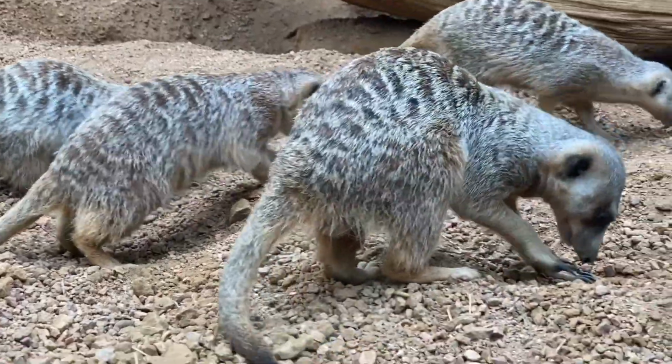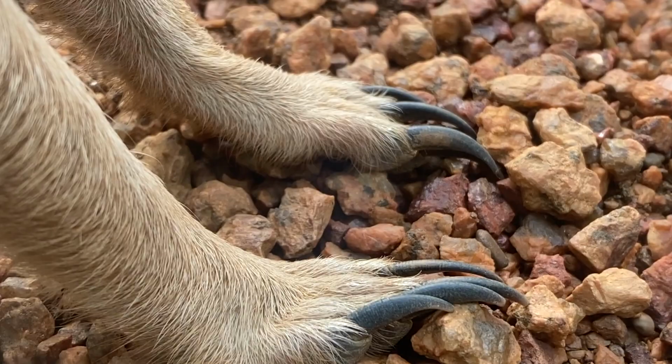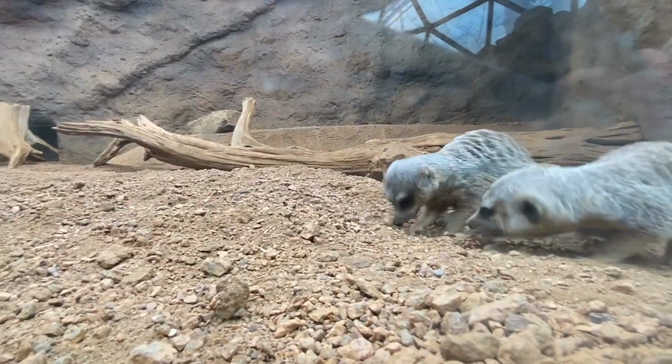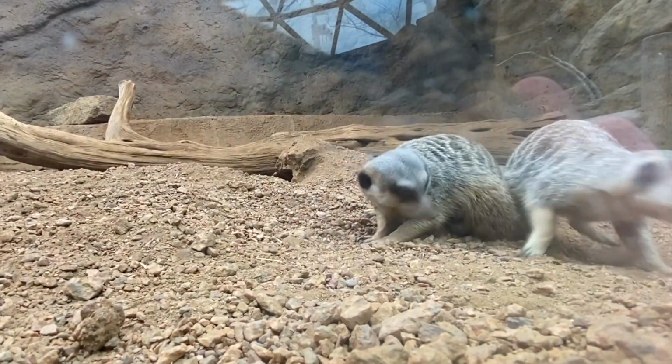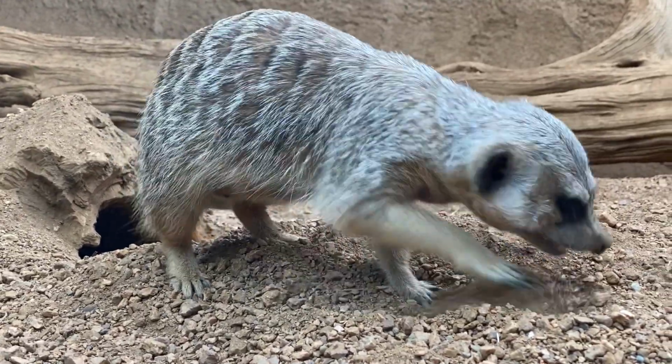You can probably see they've got really long, sharp claws. They're very good at digging, at foraging, digging up all kinds of bugs. In the wild, they eat lots of beetles and all kinds of other insects, including scorpions. At the Indianapolis Zoo, we'll feed them mealworms, soupworms, crickets, and roaches primarily. They also get some fruits and vegetables to round out their diet.